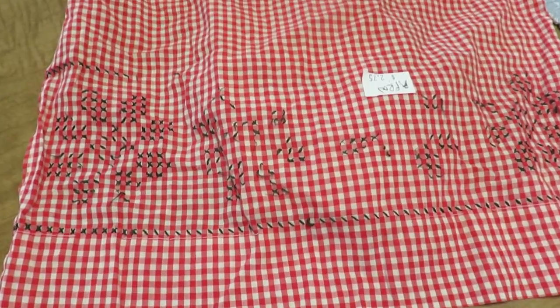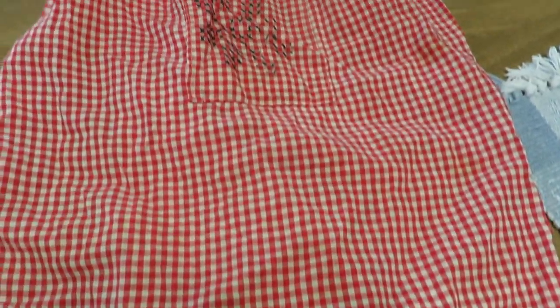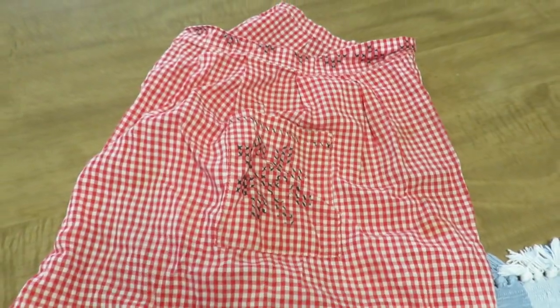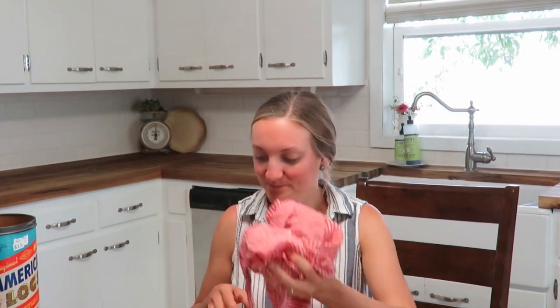So first thing first is this apron. You saw me look at that. I thought it was really cute, be fun to hang out for Christmas time. It was $2.75. I'm pretty sure it was embroidered on the bottom. And I just love these vintage style aprons. They're so handy to just hang on a peg and then wear when I'm cooking.